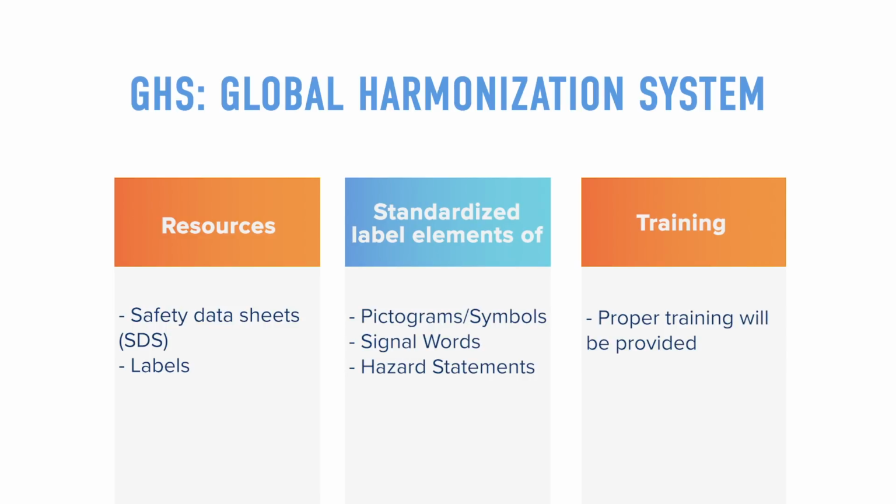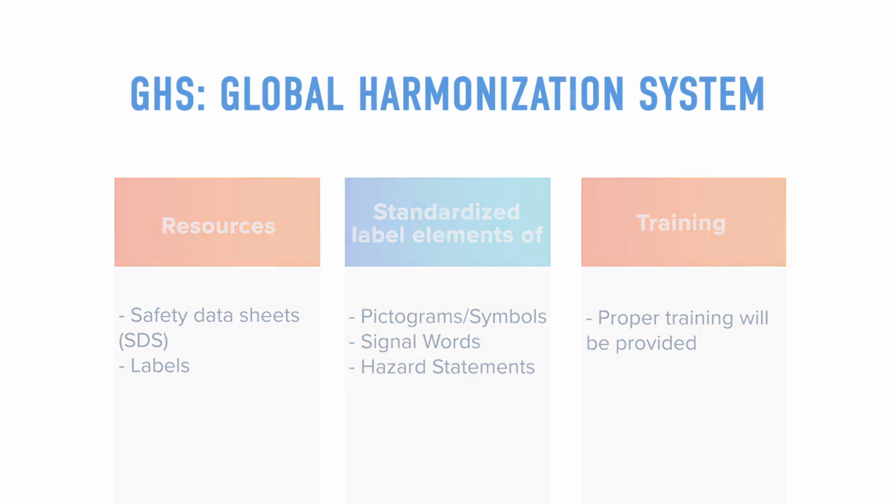Labels also have standardized elements for quick identification. Pictograms allow for quick reference. The words danger or warning signal the level of hazard, and hazard statements provide the nature of the hazard. Detailed descriptions may be found in the GHS section of the Safety Handbook.